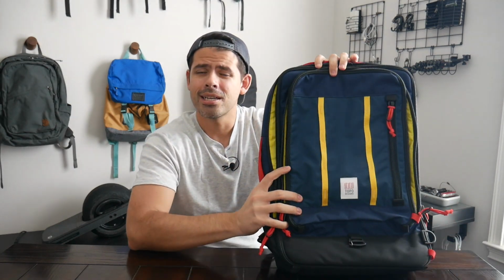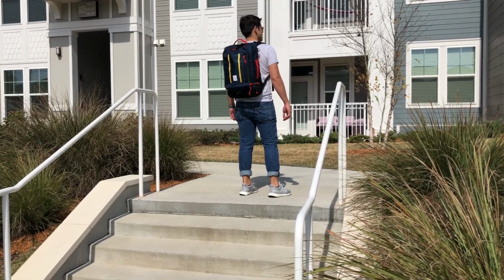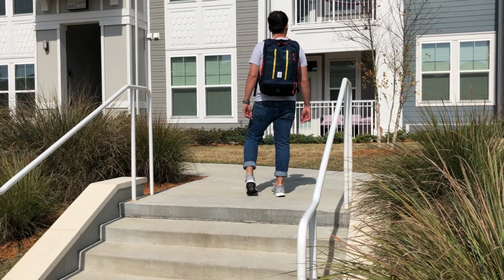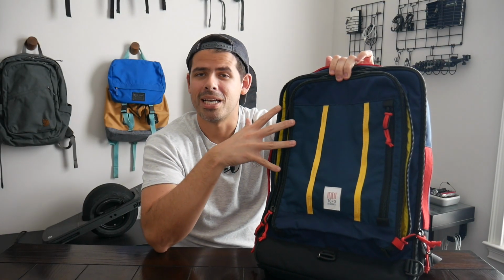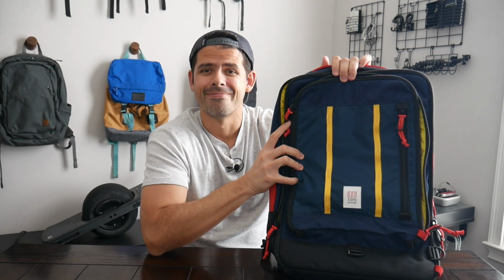And Topo Designs just has such a unique aesthetic. It has that heritage, outdoorsy vibe, which stands out in the modern minimalistic backpack space, which I really love. I love that aesthetic, but it's nice to have something like this that has some pops of color. And if you're looking for something a little bit different or that's going to be more outdoor and heritage focused in this size range, then this can be a great option to check out.